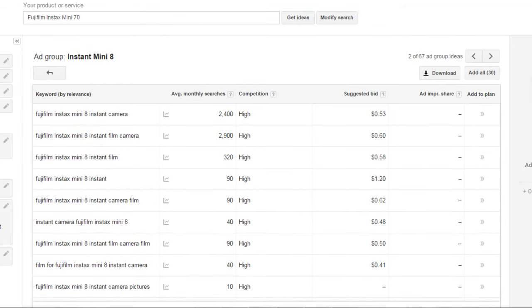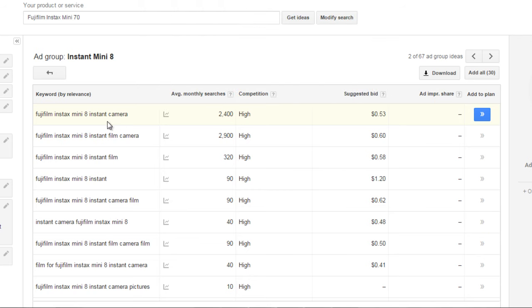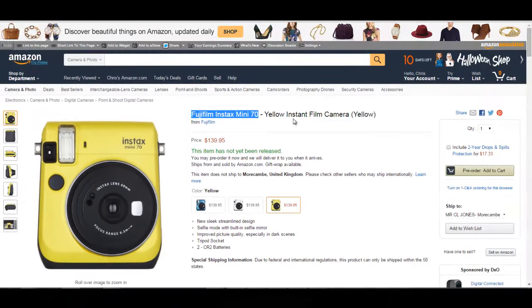If we go there, you can actually see December, 9,900 searches. That's why it's the best time of the year at the time of recording. I know that's 2014, but you can expect that to follow suit as well. So once you've got loads of searches, and it's for the product, all you're worried about right now is the product name. So what you need to do is pick out 5 products. Look around the niches and pick out 5 products.